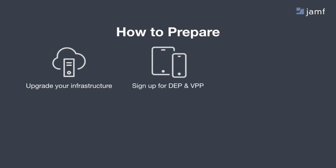Next one is signing up for Apple's deployment programs. And by the deployment programs, I mean these 2 programs here, Device Enrollment Program, DEP, and Volume Purchase Program, VPP. If you are doing anything with Apple devices and you have not signed up for these, sign up for them right away. And we'll discuss how one company, how this really, really helped them.